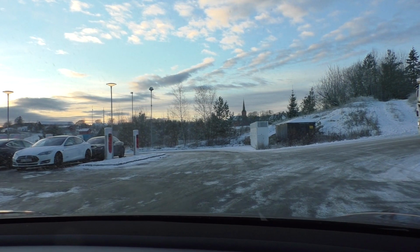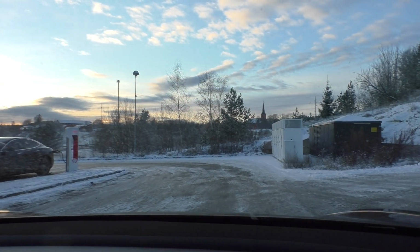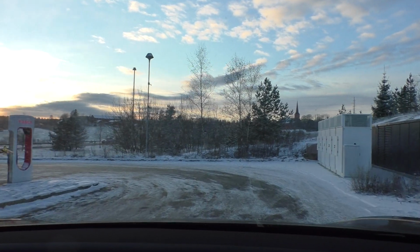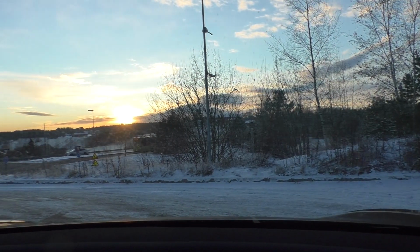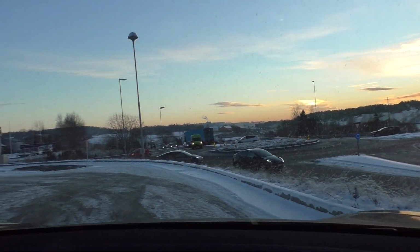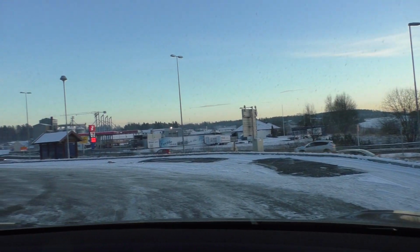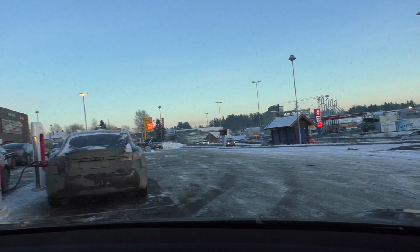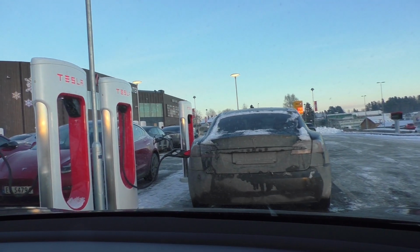All right, I arrived. Another supercharger. It's V3, so at least I will get good speed, and it's almost full. I guess it is full. No? Okay, at least there is one space I can see. Oh my god. There are so many Teslas. Okay. At least I found a spot.